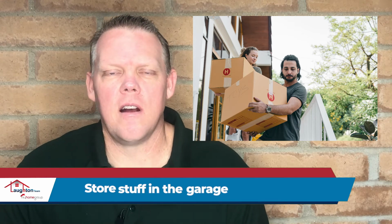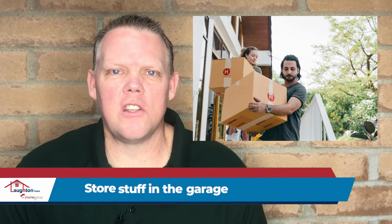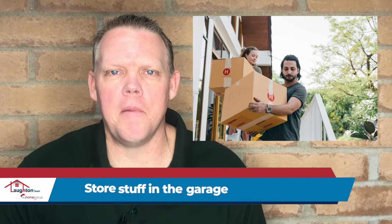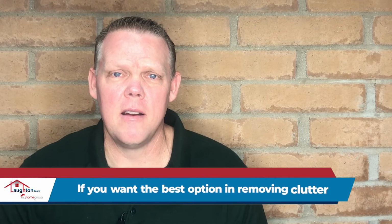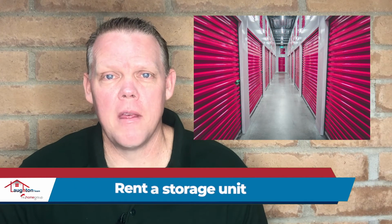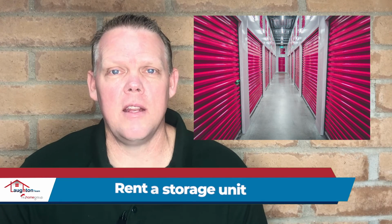Most buyers understand that people are still living in the home, and the garage is usually a storage place anyway, so most people don't really care too much about a bunch of stuff stacked in the garage. But if you want the number 1 best option as far as removing clutter, rent a storage unit. I know it'll cost you a few bucks per month, but you can actually pack up all of your stuff, have it in a storage unit, ready to move.